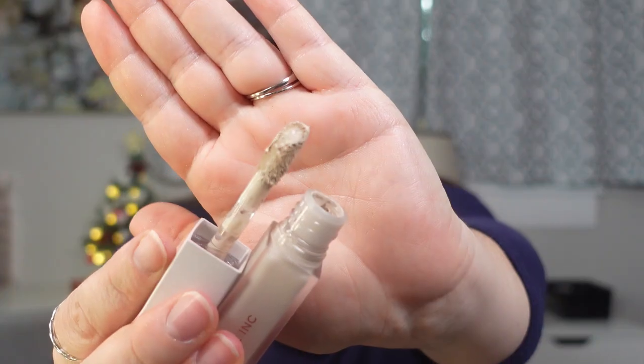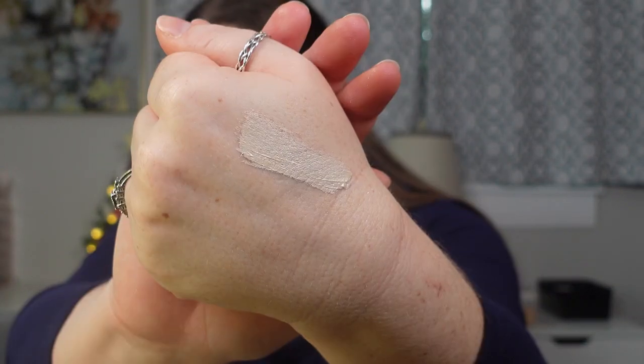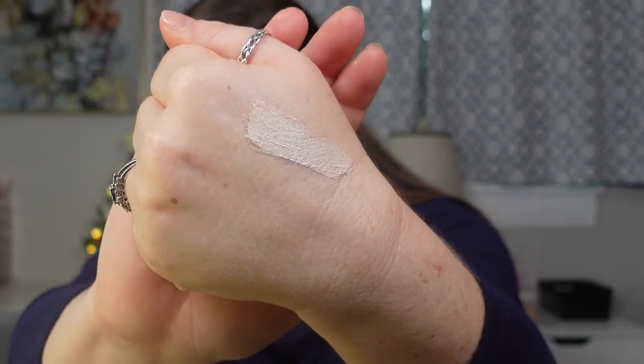The final concealer is the one from Rose Inc. What is this called? I don't know, just their concealer, I guess? Yeah, that's all it's called. This is in the shade LX010. I wanted to try this so badly because I've heard of this working for a ton of people. This tends to be really gray leaning, so it's very, very cool toned, which is super nice for certain cool toned fair skin people.